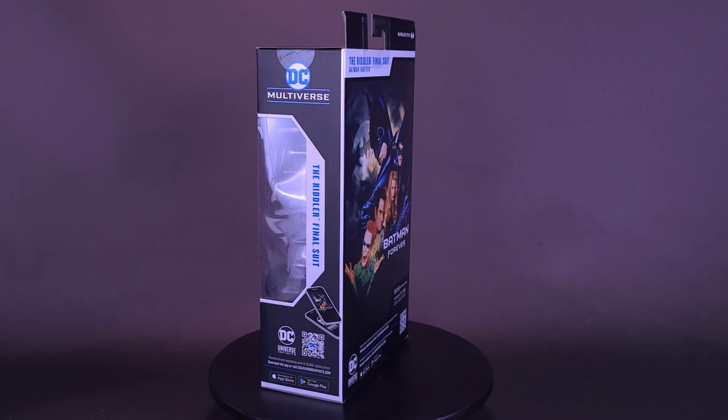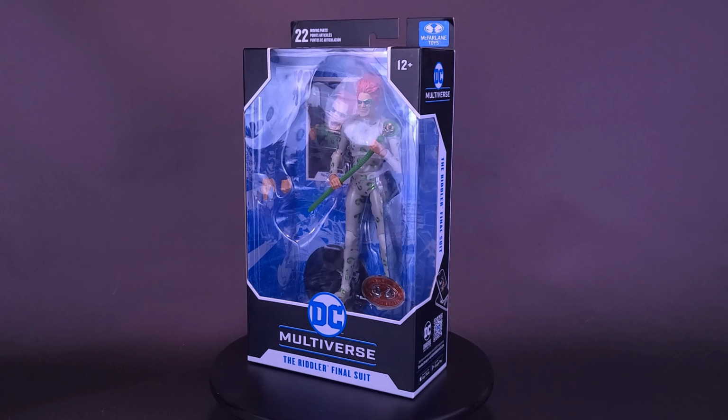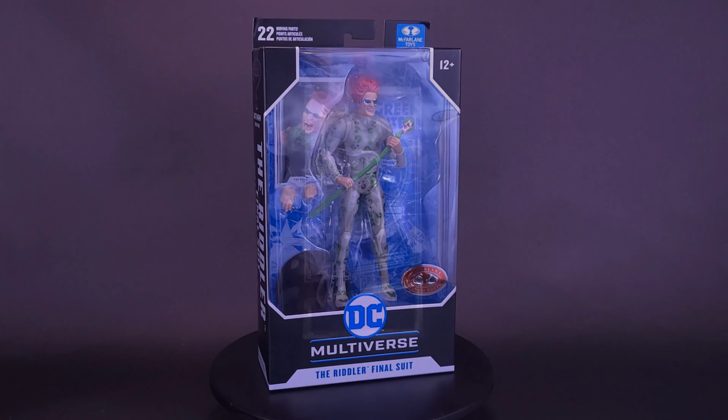Is Todd over the top? I can never tell. Here's a look at McFarlane Toys DC Multiverse, the Batman and Robin, Red Platinum Edition, the Riddler, final suits.